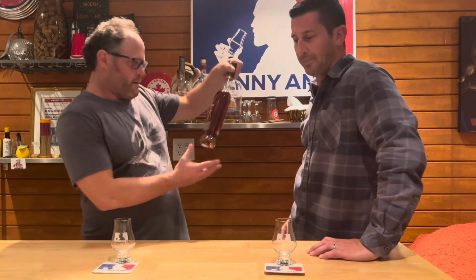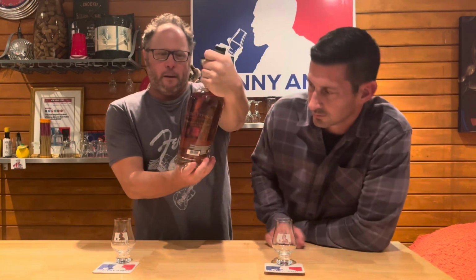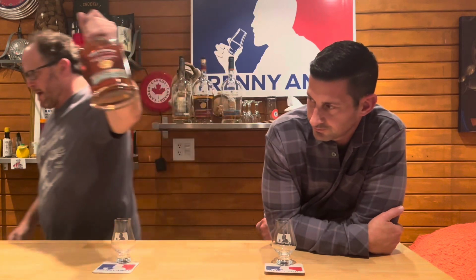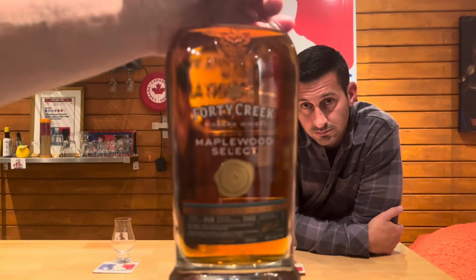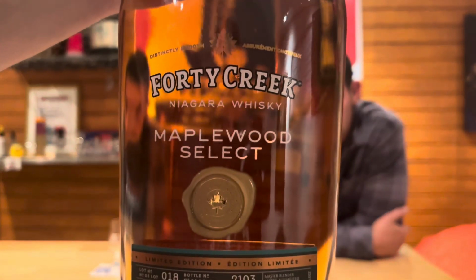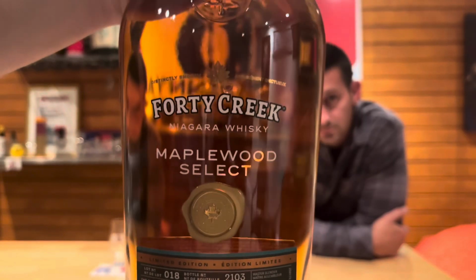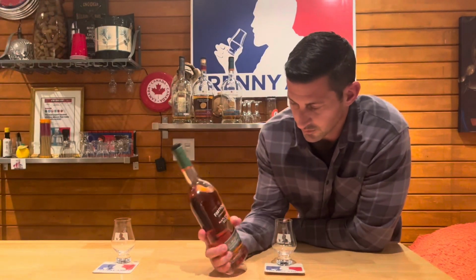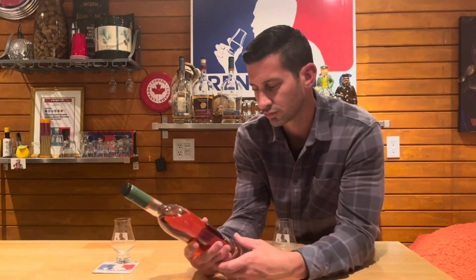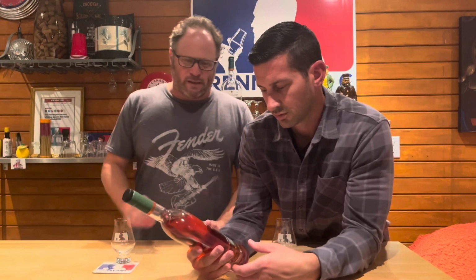And they've sent us their brand spanking new, this one right here, the 40 Creek Maplewood Select. I'll go right up to the camera. And what's very cool about this one is that it's bottled at 45%. A lot of their special releases are generally still in that 40% range, so it's kind of nice to have that boosted level right there.